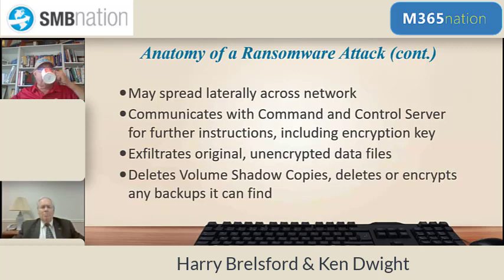At that point, the next thing they want to do is make sure that once the encryption is done, any of the easy ways the user may have of getting that data back are gone. So they'll delete the volume shadow copies and delete or encrypt any backups they can find. And of course, they know all the common backup programs, their executables, what the data files look like, and they can easily encrypt them or delete them, whichever they choose to do.